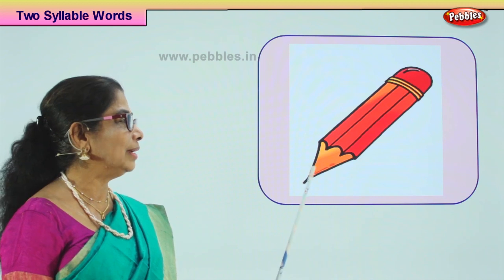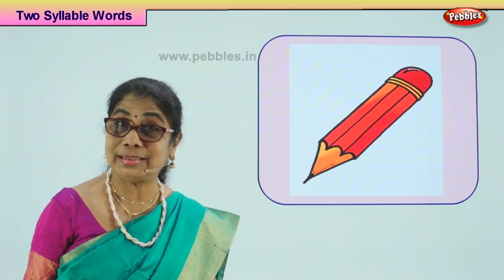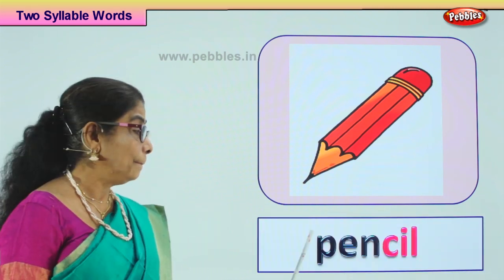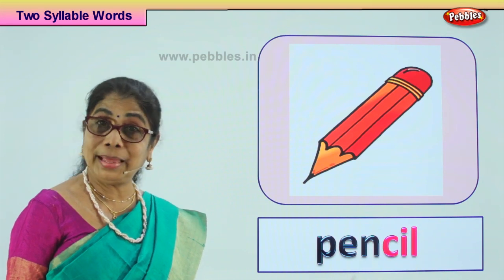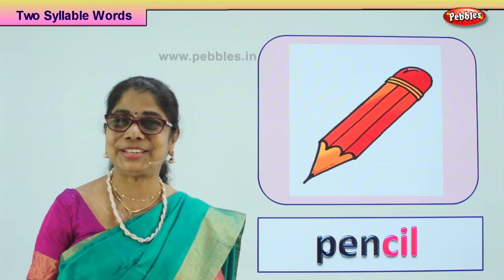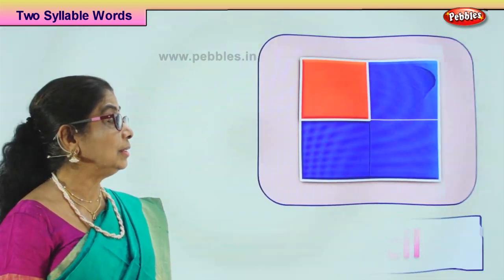Look what we have here. You write with this. You sharpen and write with this. What is it? Pencil. Good. Let's look at a new picture.